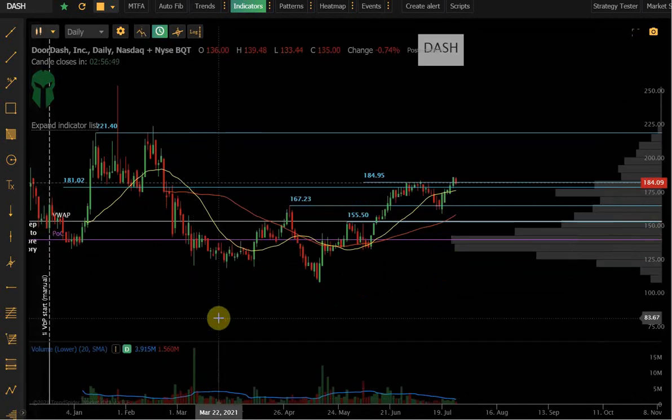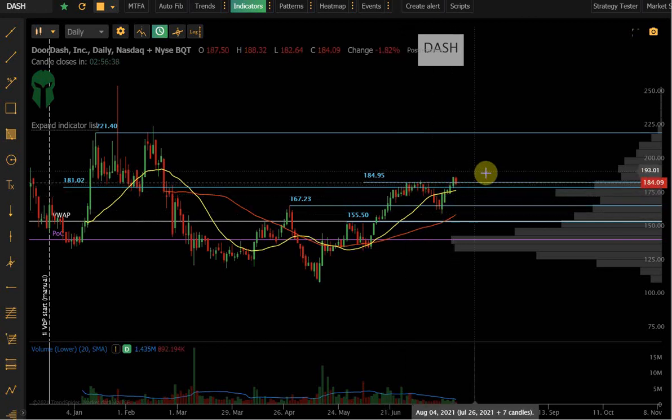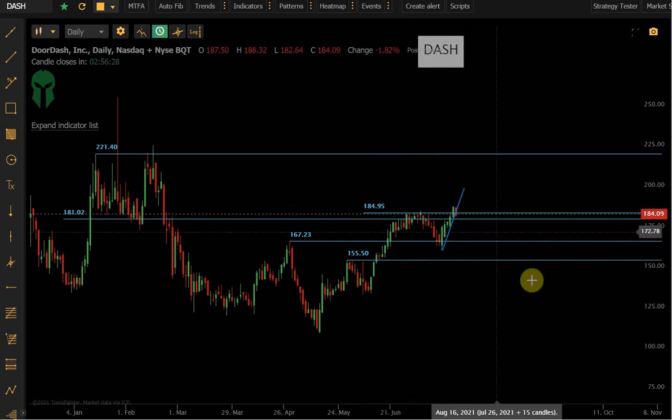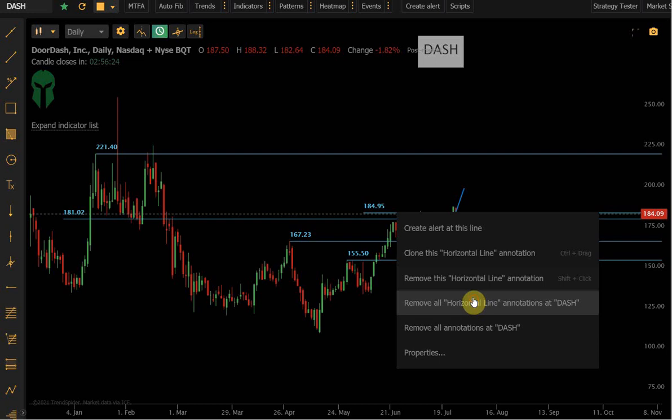So Dash, in regards to Dash, it's doing what it constantly does, right? It breaks out and then doesn't do anything. I mean, this is what it's done to us. It broke out here and then it consolidated and rolled again. I completely am waiting for Dash to do this. Just to show you where my head is with it, right? So you see that wedge? I'm waiting for it to break that wedge and roll down, just like it did. Then we get rid of all these horizontal lines.